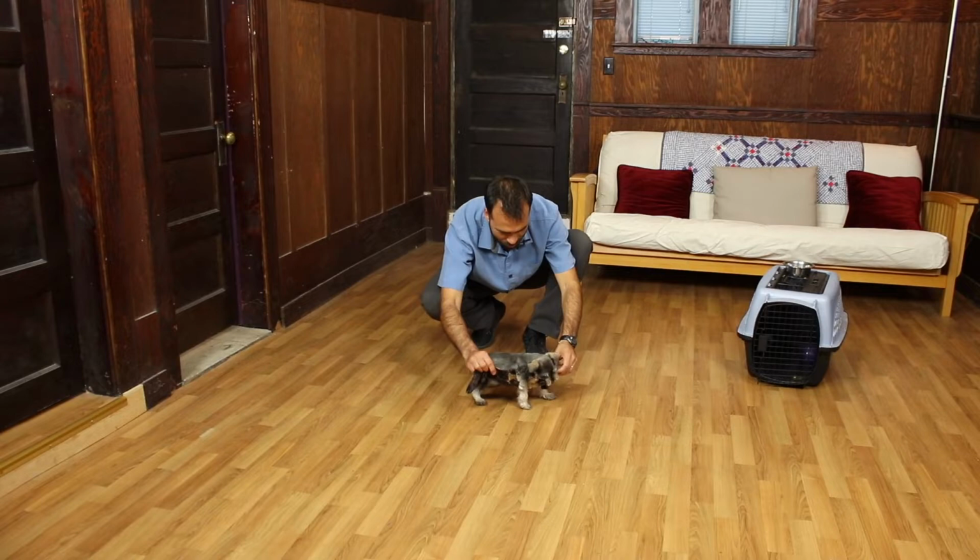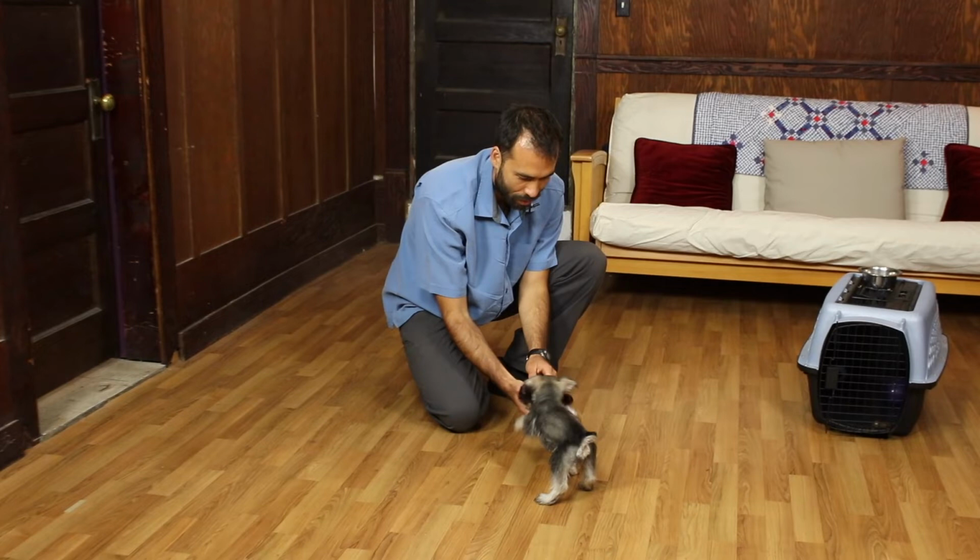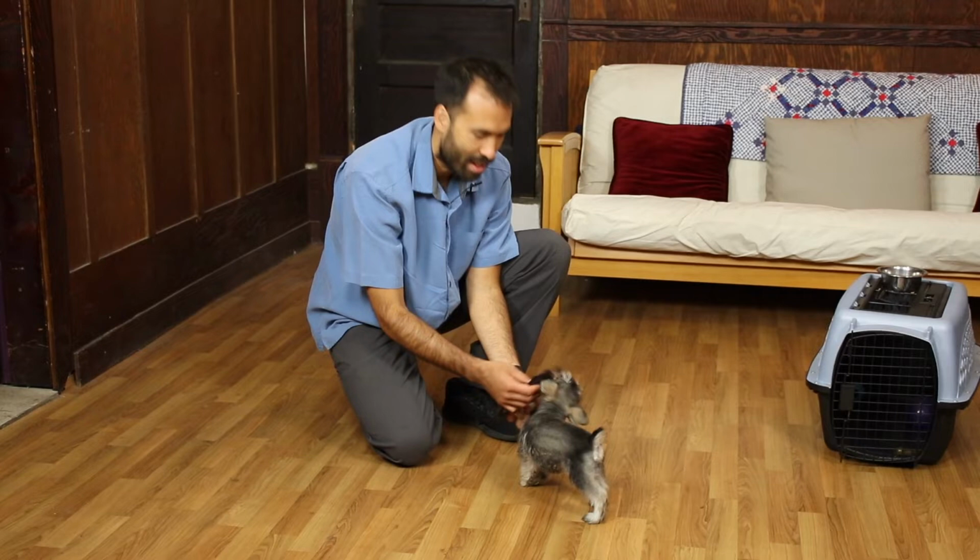Yes. It's good to have your puppy really like to stay close to you. You know, it's easy to do with a puppy. But as they get older, they'll get more interested in other things in the environment, and they'll be, you know, more confident.